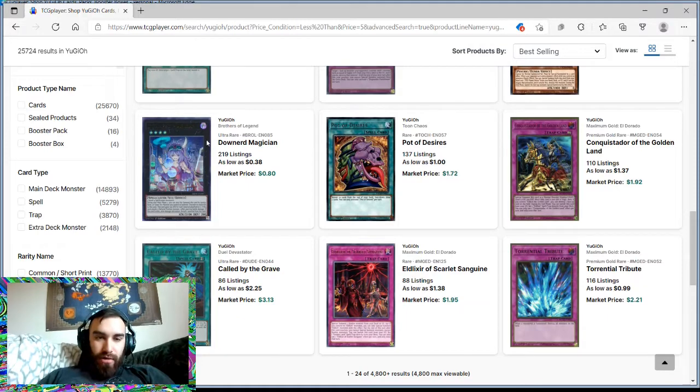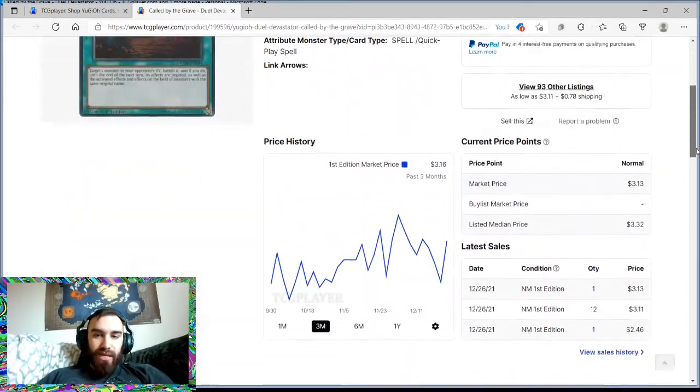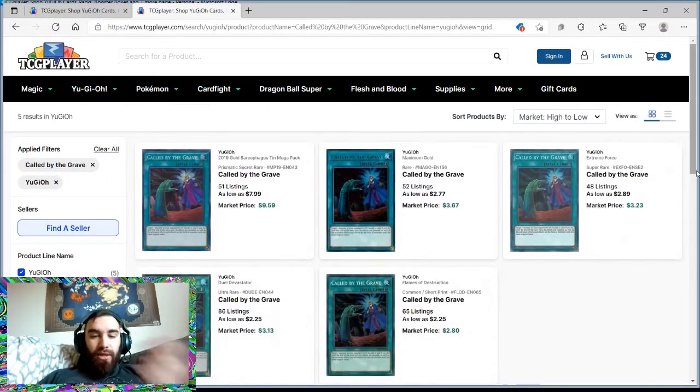The last card I want to talk about, because we are getting closer and closer. We're within a month now of when they said the next ban list would be out. Goodness gracious, this card's all over the place. How many versions of this card are there? But the last card I did want to talk about is Call by the Grave. The reason why I was talking about the ban list just now is because this is a potential ban list target. We have Crossout Designator. It's not as popular, right? And I know that some people might prefer Call by the Grave. Personally, I think that if Crossout Designator was a $2 card, everybody would run it.